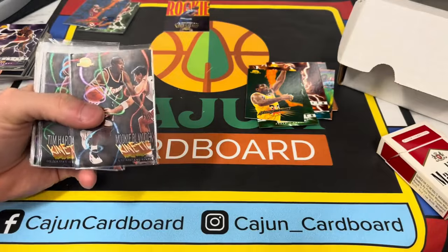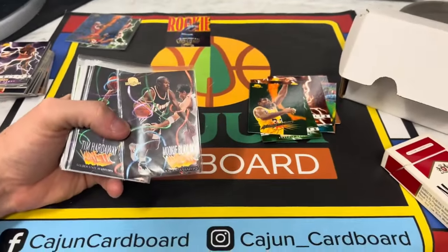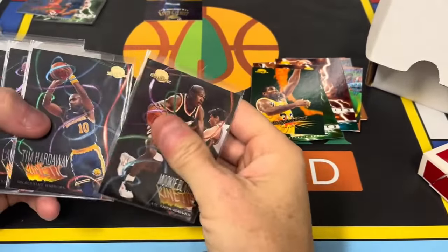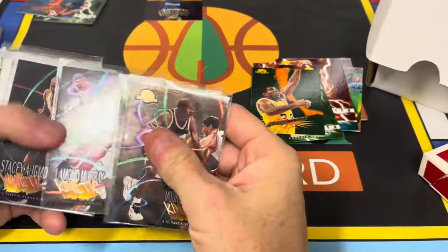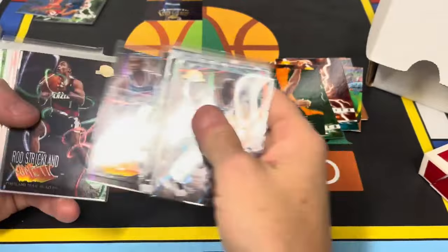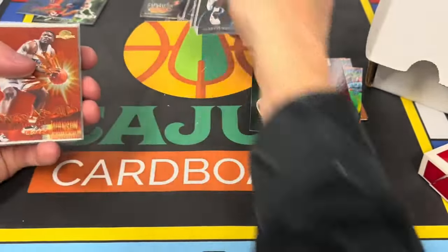This kinetic insert set, I'm not familiar with, but that's good looking cards, man. Let me see if I can zoom in a little bit for y'all. Is that too close? Here we go. Mookie Blaylock, Tim Hardaway, Lamond Murray. Well, now I know why I haven't heard of this insert set. Nobody's any good. Or at least nobody is currently collectible.